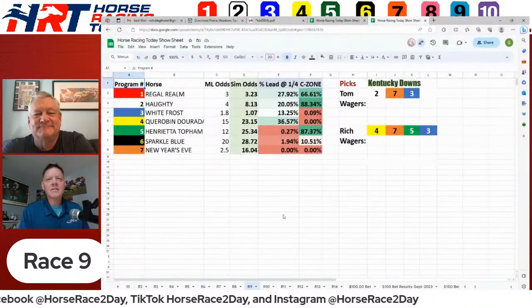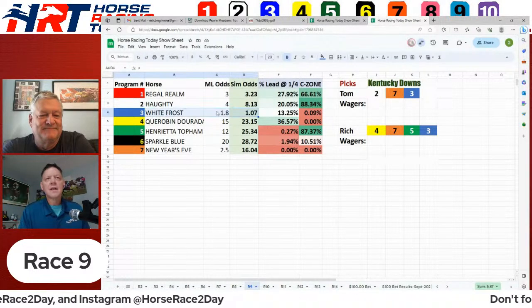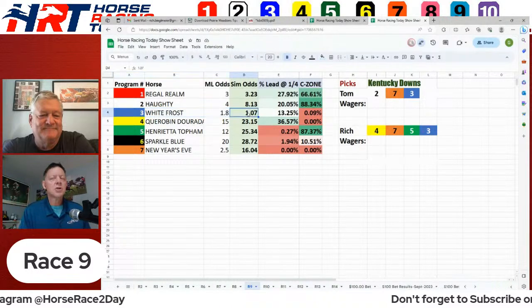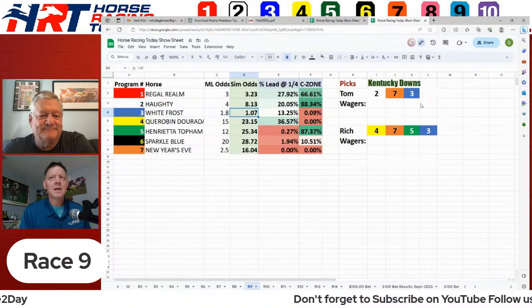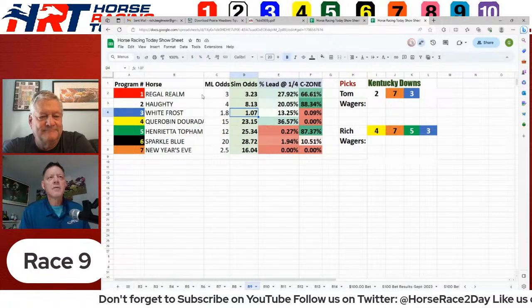All right, the 9th race in terms of our value, White Frost, which is your favorite, 9-5 morning line, looking like it should be maybe closer to 1-1. And yeah, we're both very confident. We put that one in the back of our picks there. Everybody else is a little bit of an overlay.